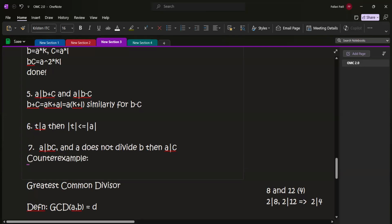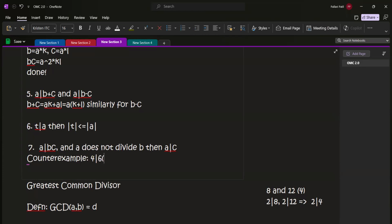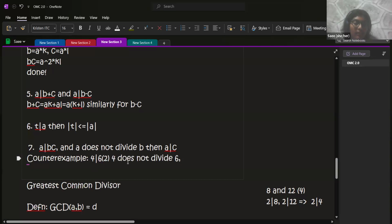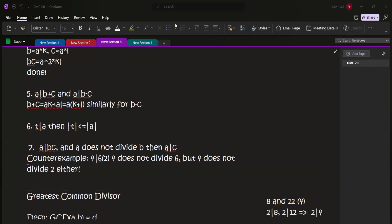14 divides 2 into 21. Do you not have smaller numbers? Some one-digit numbers. 4 divides 6 into 2, but 4 does not divide 6. Consider 4 divides 6 into 2, but 4 does not divide 2 either. Yeah, I see my mistake. Thanks for pointing out.